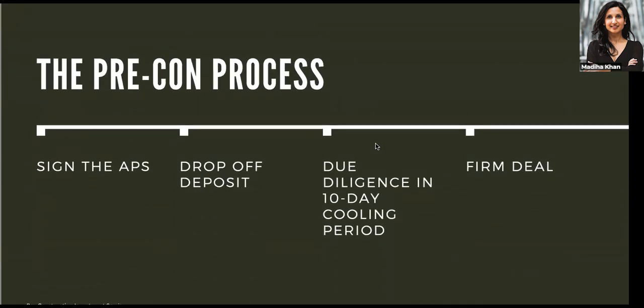Once we have the unit, we sign the agreement of purchase and sale, which is the contract. It's done electronically. You're required to drop off your initial deposit. Typically, it's a $10,000 draft from the bank that you drop off. After your signing, you head into your due diligence period, the 10-day cooling off period, 10 calendar days from the day you sign the contract. You will do your lawyer review in the 10 days, and you can visit the sales center again to have any additional questions answered. From day 11 onwards, you are in a firm and binding deal.